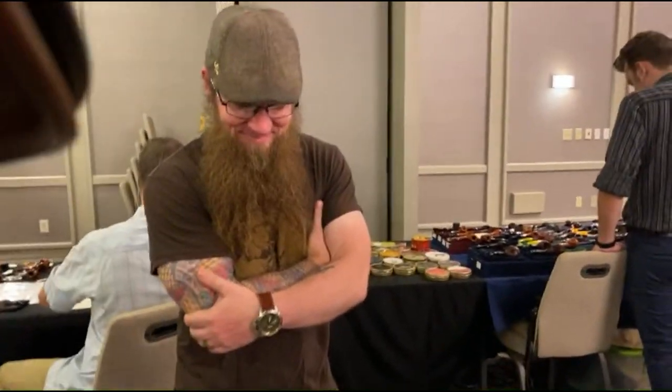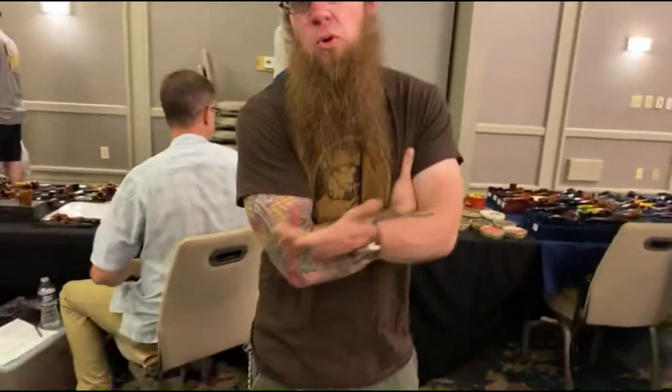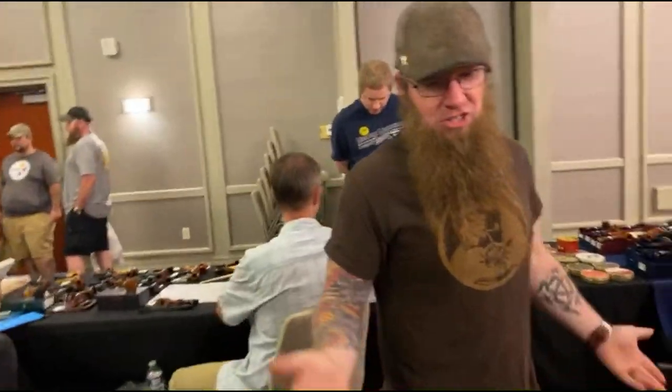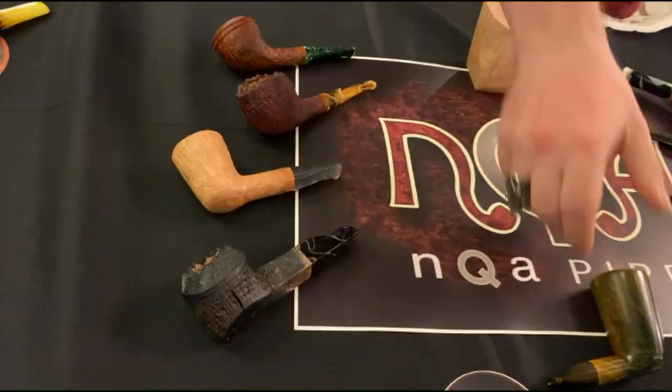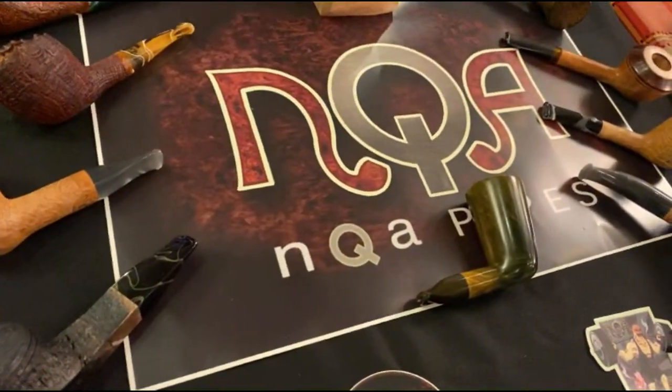So tell us, if somebody wants to buy this pipe, do you have a website or? The easiest way is to get in touch with me through the Facebook page, NQA Pipes, or Nathan Davis. Most people just message me because they know who I am. I'm in all the forums and pipe groups. My prices are usually $175 to $250, but it's all fully custom work. Awesome. Basically anything you want, all the crazy colored stems. I do blended stains, and I blend all of them myself.